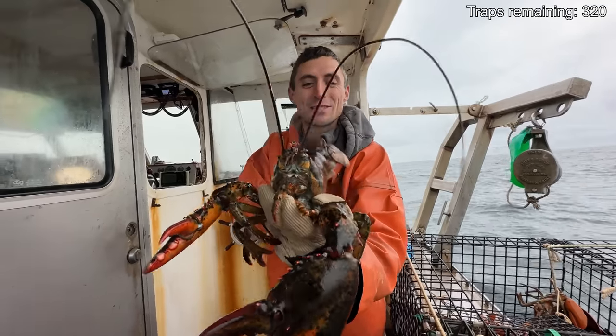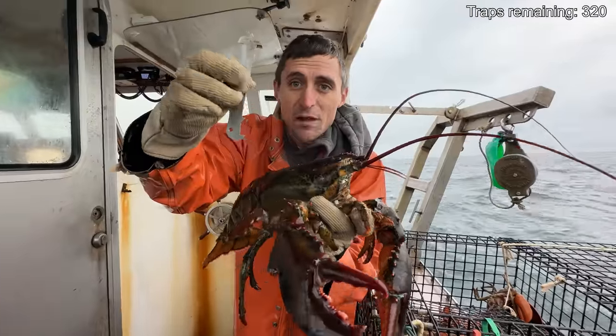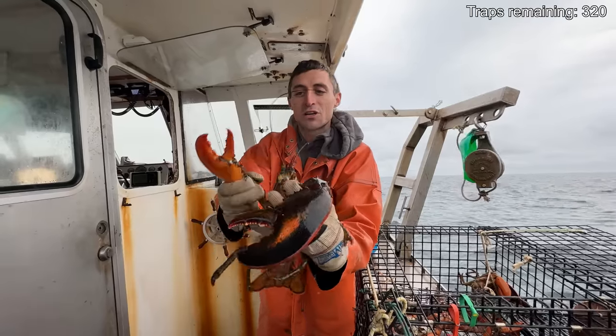Great big male, nice lobster. He's actually pretty close to being a keeper, but he looks like he's oversized. We have a measure here. They gotta be under 5 inches from their eye down to the back of their shell. The measure stays up on his back. This one is over 5 inches. He's actually growing a new claw.